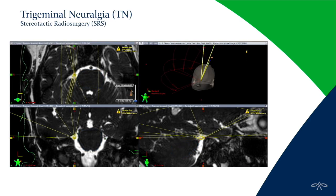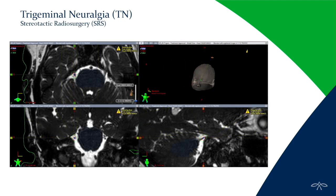We target the nerve just at that root entry zone. So in this case, we have 5 arcs using a 4 millimeter ICVI cone, delivering 90 gray to a single point. That dose distribution looks like this, with the brainstem, the nerve, and then this yellow area being the 20 gray line, just barely touching or just inside the pons.